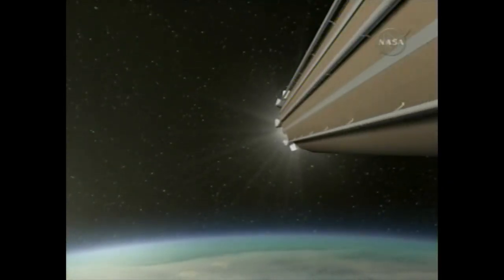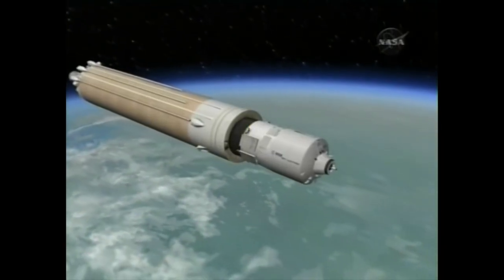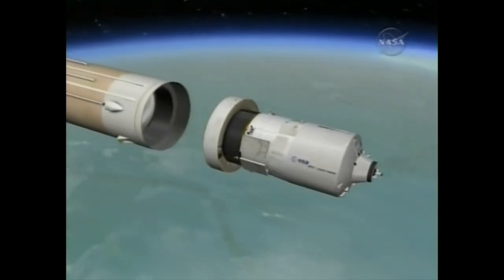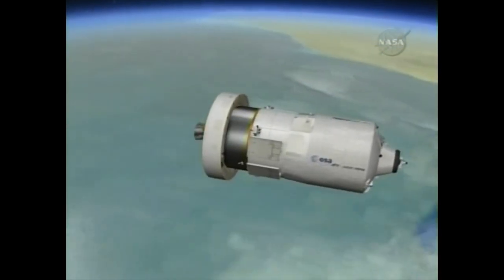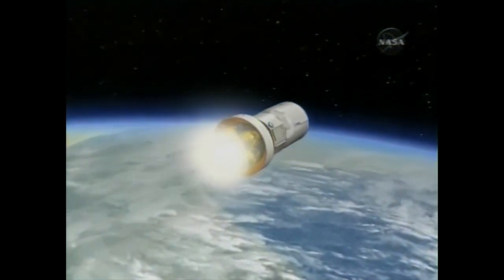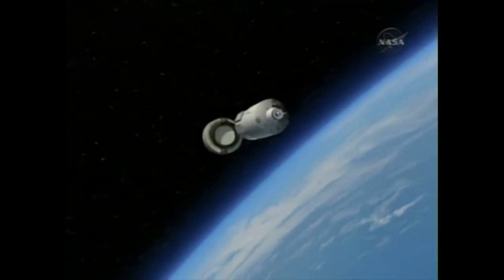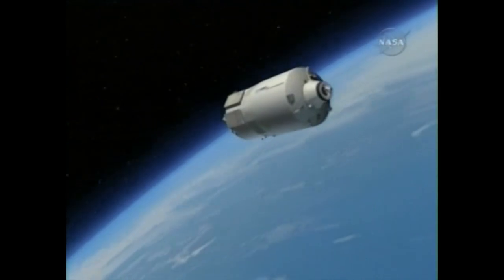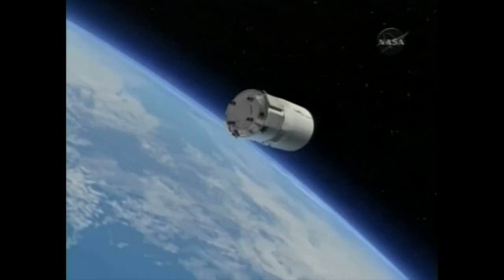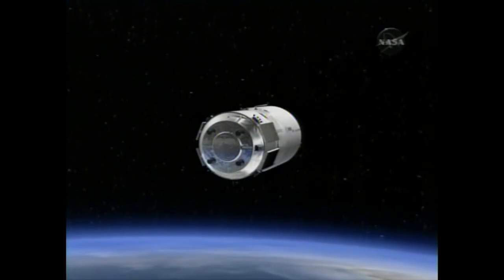Almost 4 minutes into the flight, the payload fairing that enshrouds the automated transfer vehicle will pyrotechnically separate. The Jules Verne will be exposed to the environment of space for the first time, and then the upper stage will separate. The first firing about 9 minutes after launch, an 8-minute burn, will put the Jules Verne into an elliptical orbit. A second burn then will circularize the orbit, and the Jules Verne will be on its way for a 4-week testing program prior to its docking to the International Space Station.